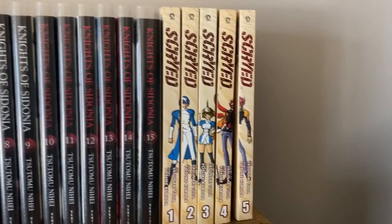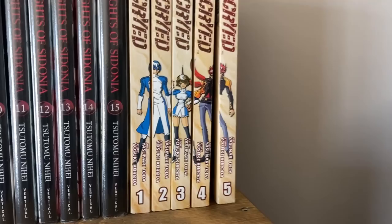Next to that, we have Scryed, volumes 1 through 5. I really haven't gotten into this one yet, but at 5 volumes long, I couldn't pass it up.